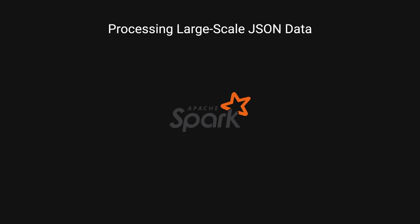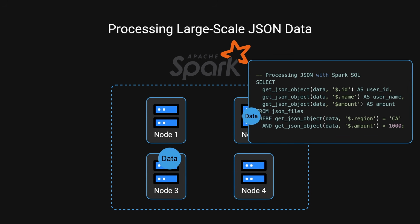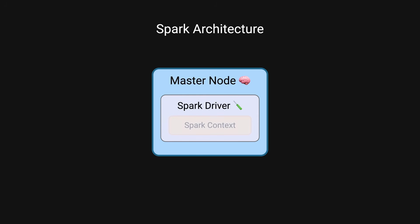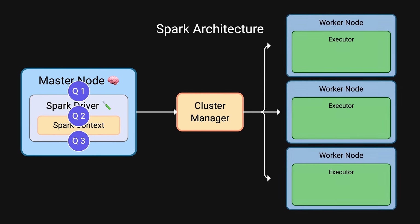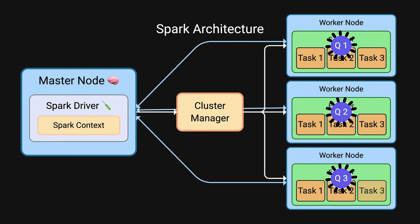This is where Apache Spark comes in. It distributes processing across multiple machines, handling massive JSON datasets through its SQL interface. Each Spark application has 3 main components. The driver, which is the brain of the operation. It breaks down your query into smaller tasks, schedules them, and coordinates execution. Then there's a cluster manager, which allocates resources in the cluster, ensuring tasks get the compute power that they need. The executors, or the workers that actually process your data, run on different machines in the cluster in parallel. After processing, results are sent back and combined at the driver.